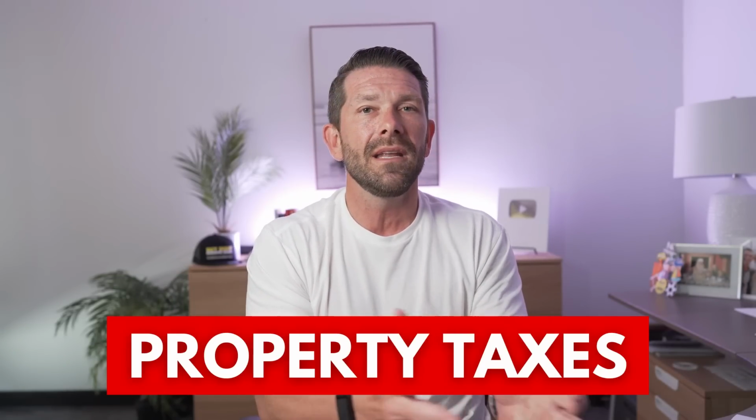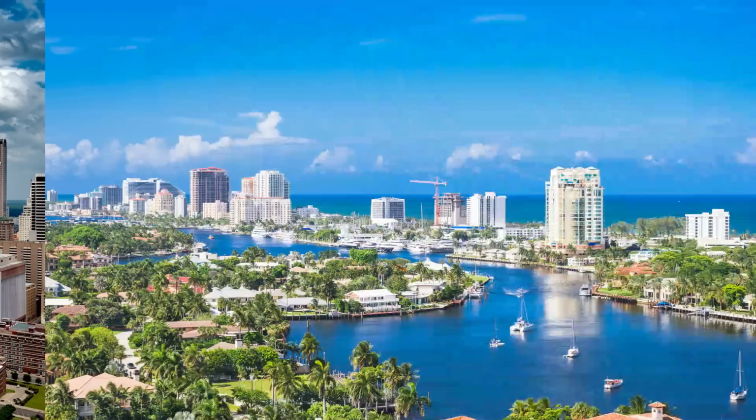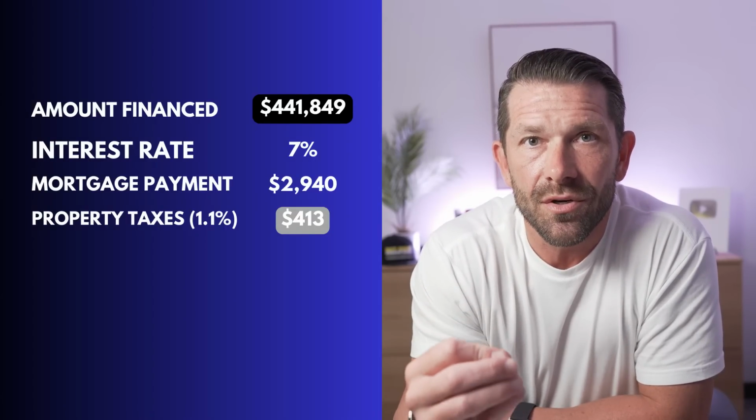Now, on top of that, you're going to have property taxes. Depending on where you're located in the country, that number is going to vary. The nationwide average is 1.1%, which is what I'm going to use today, and pretty realistic for where I am here in California. But if you go to states like Texas or Florida or New York, that number can be 2.5%, which means the property taxes are going to be significantly higher. So just make sure you're using the calculations for your area. But at 1.1%, that breaks down to $413 per month.